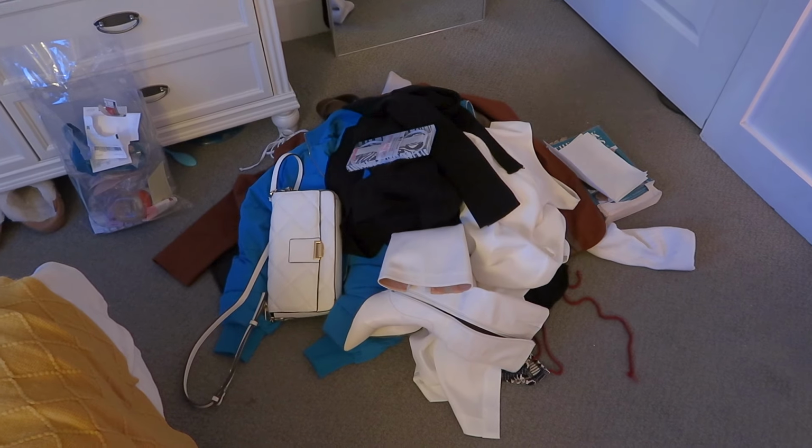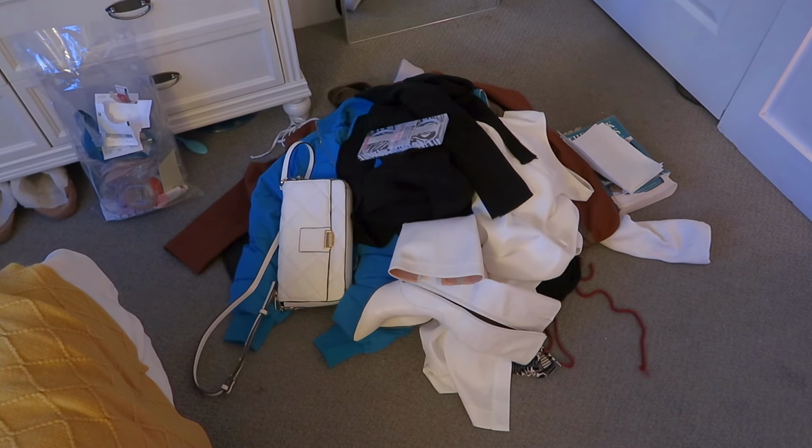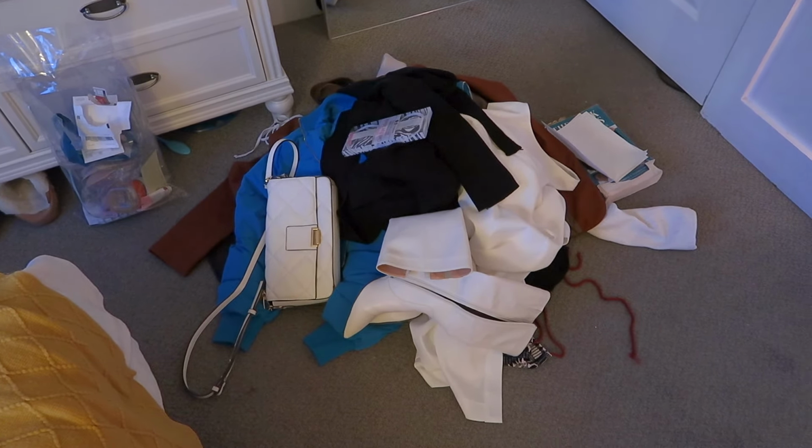This might be random, but I'm also going to go through my wallet and just see if I have any expired stuff in here that I don't need anymore. This is the massive pile that I am getting rid of. Honestly, it feels really good. And I still need to vacuum. I also think I want to wipe down the baseboards just because they're kind of dusty.